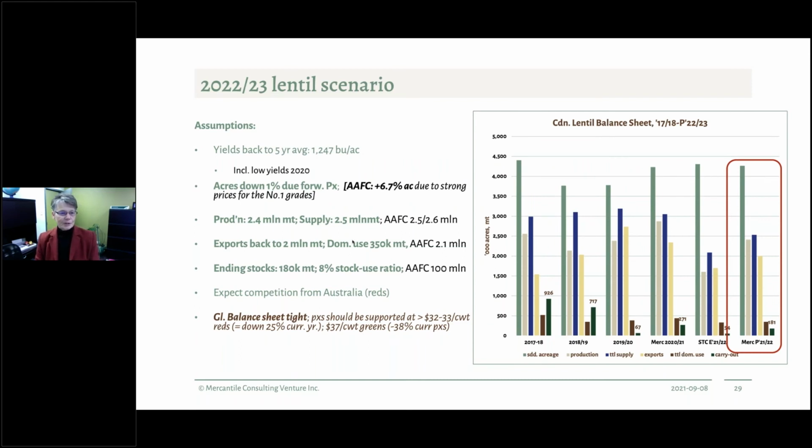So when I think about 22-23, I'm assuming that acres are down about 1%, and I talked about the cost of production or the return per acre issue earlier, so I won't put that slide on again. I'm assuming a fairly decent yield, 1247. That's a 5-year average yield, including last year's low yield, I should add. Agriculture and Agri-Food is assuming about a 7% increase in acres, quote unquote, due to strong prices for the #1 grades. I assume they mean this year. Again, you know, we differ a little bit there.